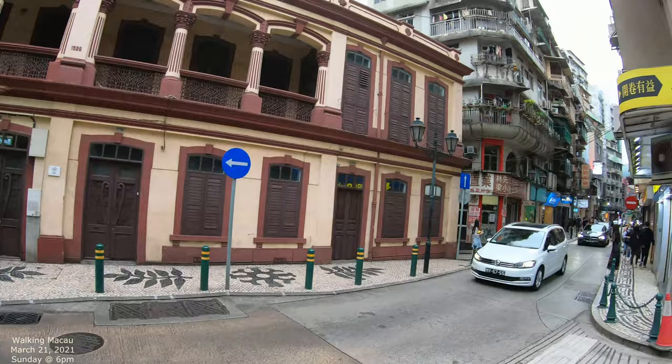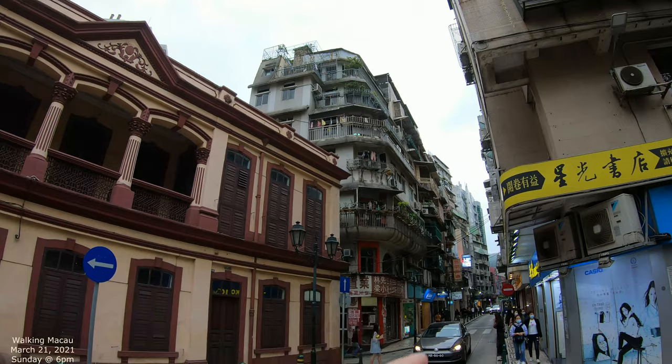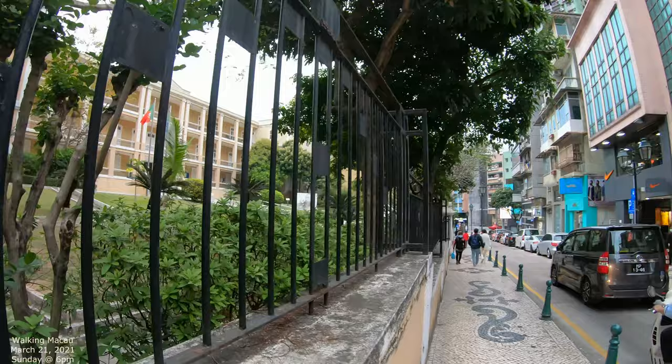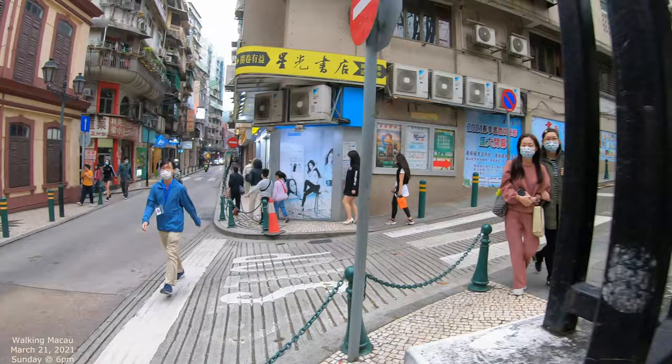There we go. Now you have this nice view of the street. So that's the street we're on. Kind of a cool apartment there too. All those apartments with nice windows. Then you have this nice one too. It goes all the way down to the end. There's the Portuguese embassy right there. I think we're gonna end it right here. So this is gonna be our ending spot because this building right here is beautiful. Like, look at that.